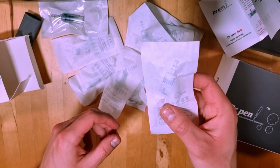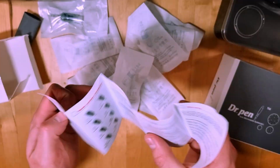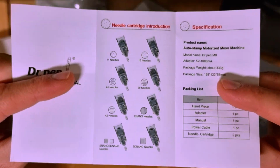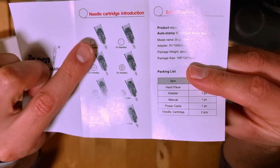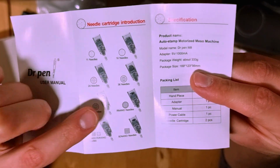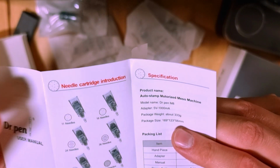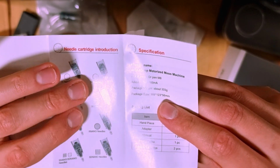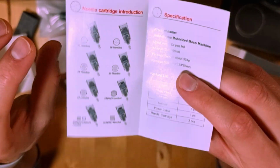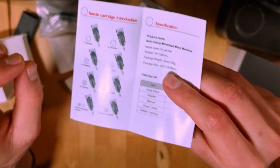I think when I ordered there was a choice of types of the cartridges, and I think I chose 16. If you're looking at the needle cartridges in the instructions, you'll be able to see that they have different types: 11, 16, 24, 36, 42. Then R nano needles, S nano, 3D nano needles, and 5D nano needles. And I think the most sensible approach will be to go with 16 needles, because they're spaced apart just enough, not too close, because we don't want to create too many holes in different places. So yeah, 16 is the way to go.